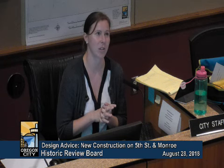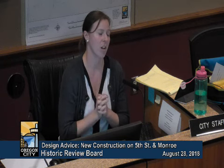Okay. So is there a way, a variance process or something, to have that looked at? Through the Planning Commission. It would have to be approved by the Historic Review Board. So it would have to be reviewed here, and then also, I take that back. The underlying zoning allows 3 stories. However, the 3 stories might not be appropriate to meet historic guidelines. Oh, so that's where that gets hashed out. Okay.